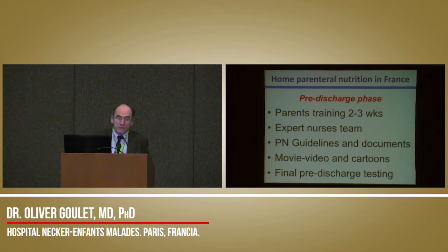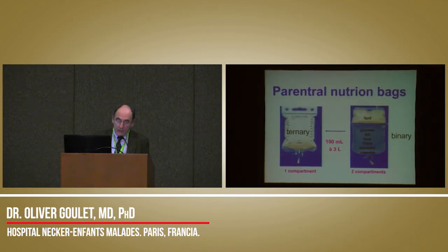The training of the parents is a crucial phase, a pre-discharge phase before any home treatment. The parents' training lasts between 2 and 3 weeks, performed by expert nurses, supported by parenteral nutrition guidelines and specific documents, movies, videos, and cartoons, and finally a pre-discharge testing of the parents performed by both the nurses and the referent physician.